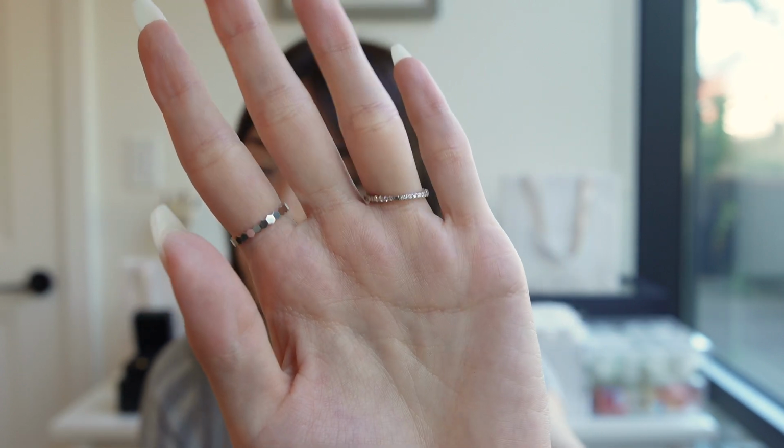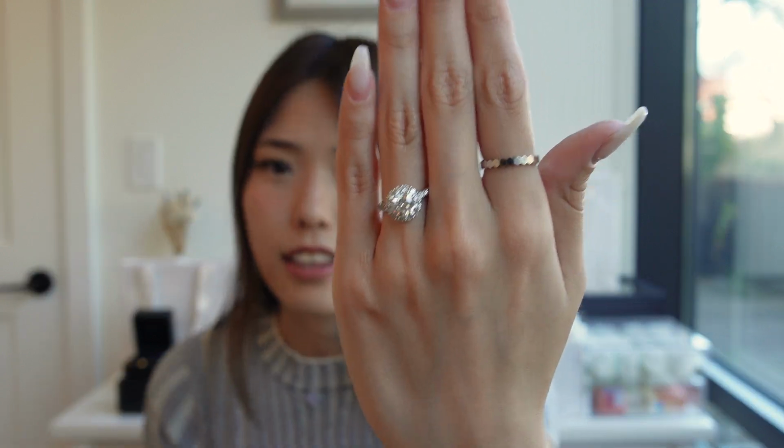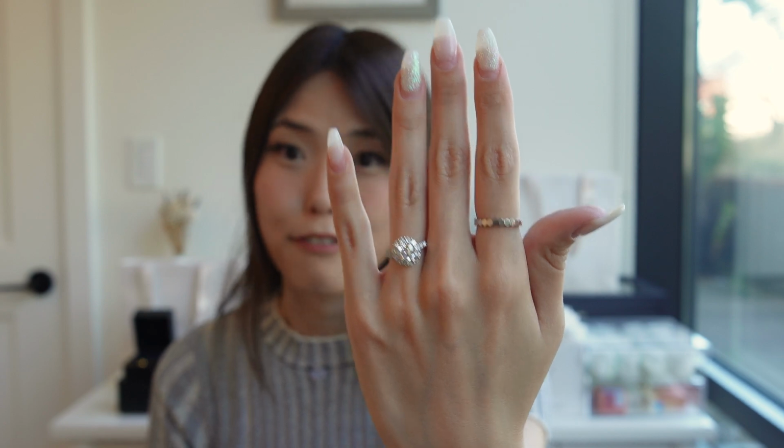So you can see that it's pretty much a full pave, but you do see that tiny little strip of white gold, and it is really comfortable on the hand. I know that some people say that a pave band might feel scratchy or a little uncomfortable. I haven't had any issues like that. I don't really notice my ring at all, and I think that the size that I ended up choosing is just really proportional to my fingers. Not too big, not too small, but definitely makes a statement.